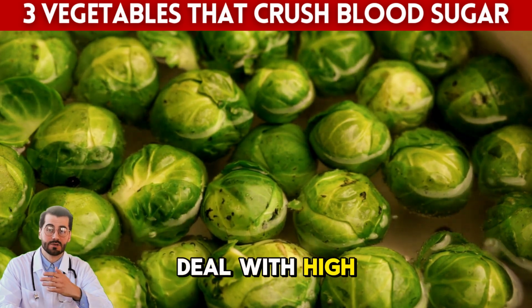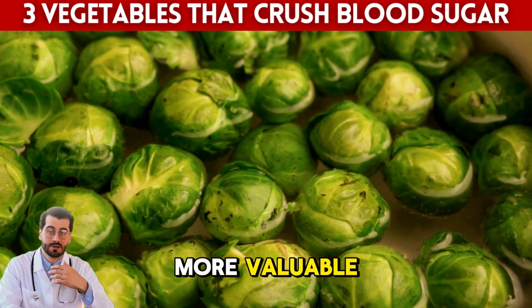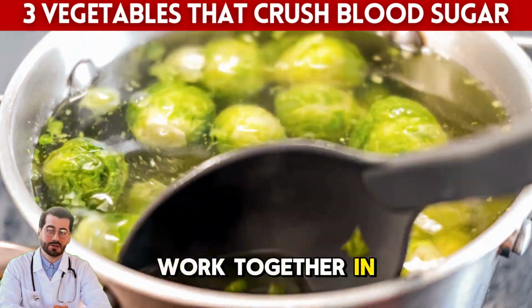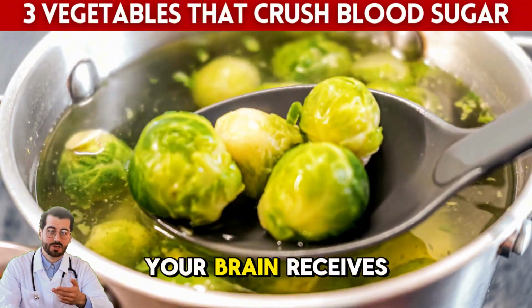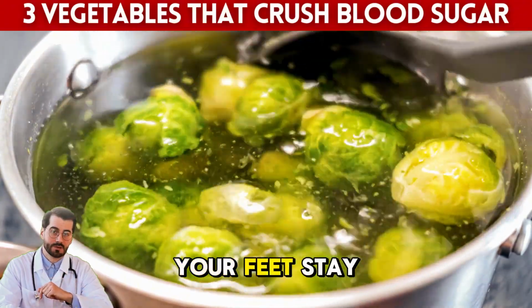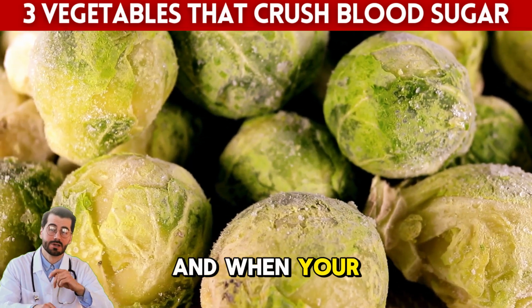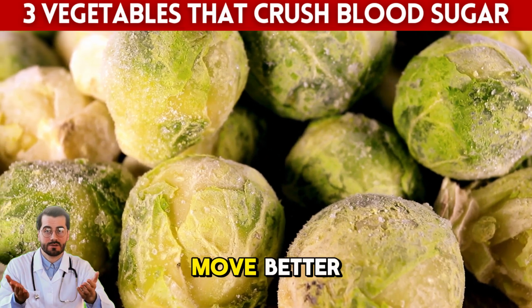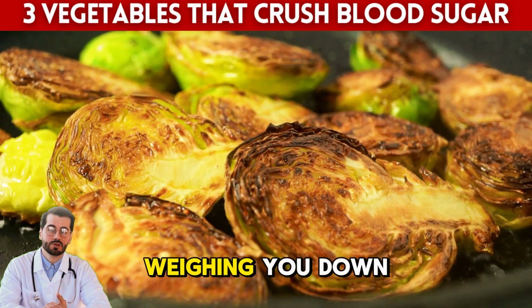For those who deal with high blood pressure alongside diabetes, kale becomes even more valuable. Magnesium, potassium, fiber, they all work together in Couve to support smoother circulation. And with better blood flow, your brain receives more oxygen. Your feet stay warmer and your thoughts clear up. Everything is connected, and when your vessels relax, your whole body relaxes too. You sleep better, move better, and even breathe a little easier without that pressure weighing you down.